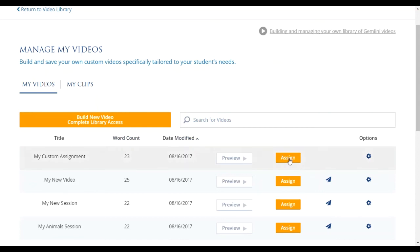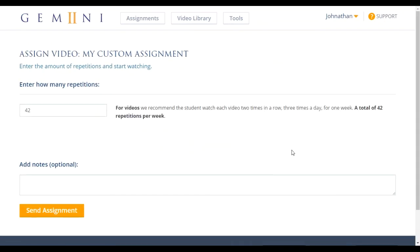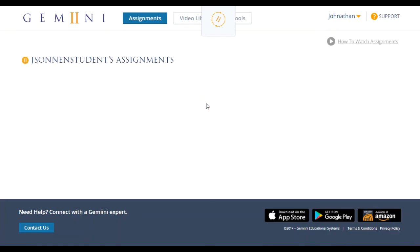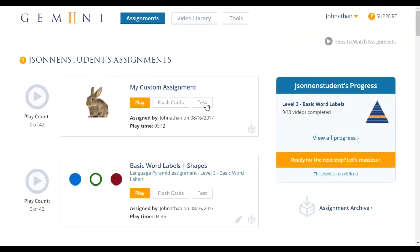So clicking Assign will bring up the Assign page where you can choose the number of repetitions. We recommend 42 repetitions per week, and then you can select Send Assignment. Your assignment has been sent. The new assignment will appear on your student's assignment page. Click Take Me there to go back to the home page. Perfect. Now you can see that our new session, My Custom Assignment, appears under your student's assignments.